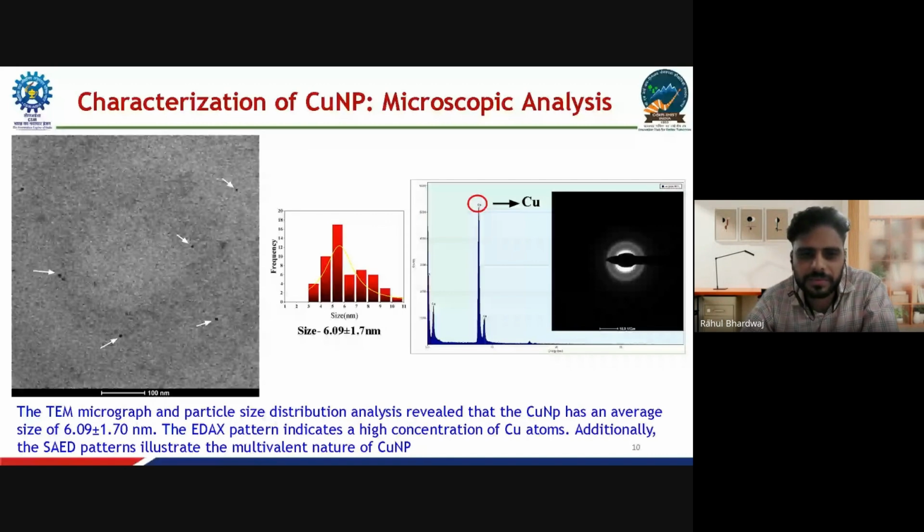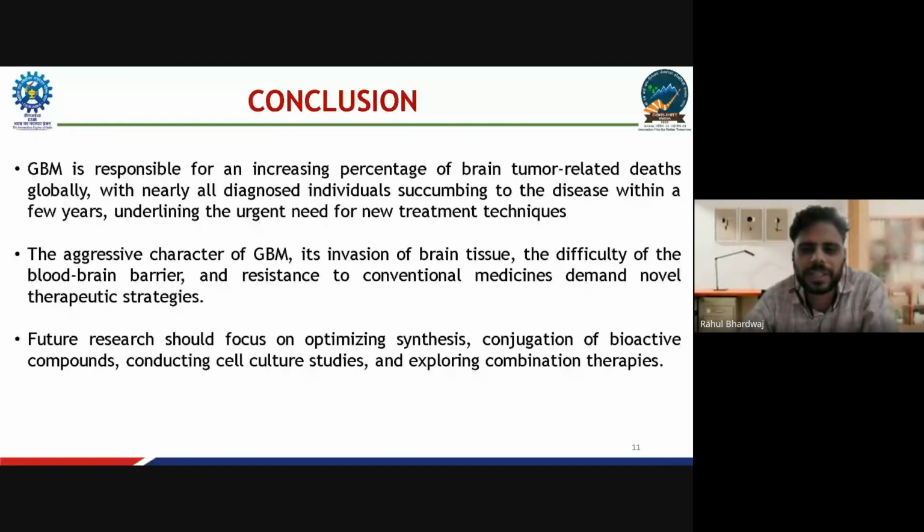In conclusion, the percentage of brain tumors is increasing globally, with nearly all diagnosed people succumbing to the disease within a few years, underlining the urgent need for new treatment. The aggressive character of GBM, its invasion into brain tissue, the difficulty of drugs crossing the blood-brain barrier, and resistance to conventional medicine demand novel therapeutic approaches.